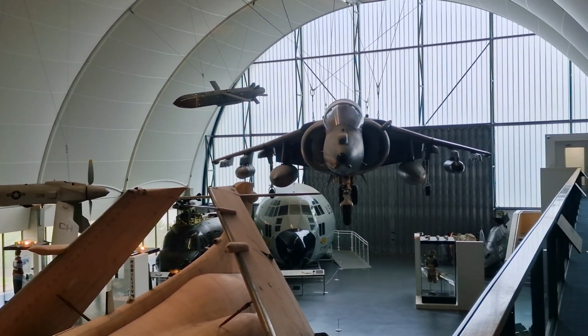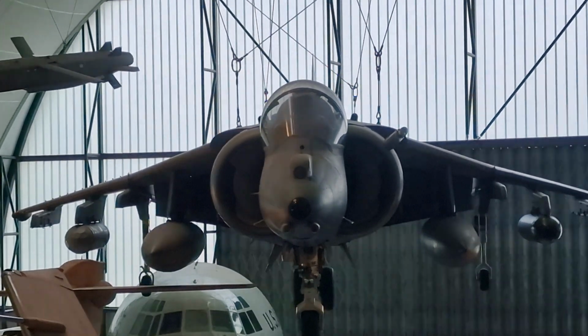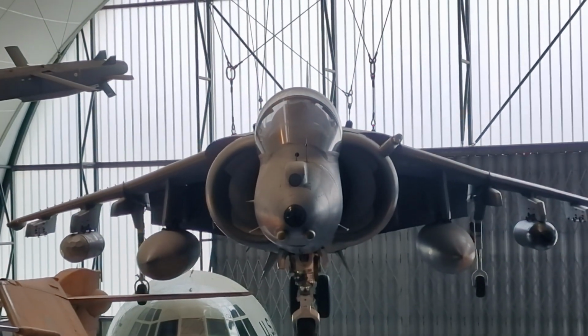So you've heard the term staring down the barrel of a gun. How about staring down the barrel of a plane? No, I don't think that probably goes, but you know what I mean. How about that for a head-on view?